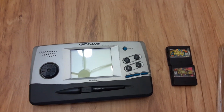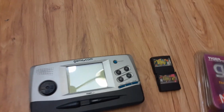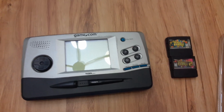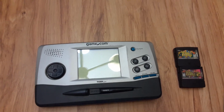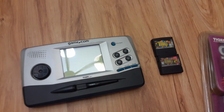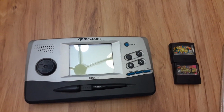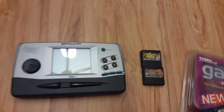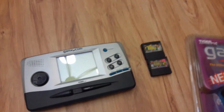Now, ultimately, the GameCom proved to be disastrous for Tiger Electronics. And they ultimately discontinued the system in 2000. While it is one of the worst-selling handheld consoles of all time, it's not the worst. There was a system that came out back in 2005 called the Gizmondo, released by a company called Tiger Telematics, which is completely different from Tiger Electronics. It's a completely different company.